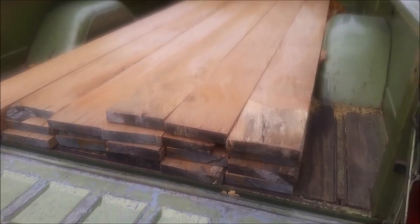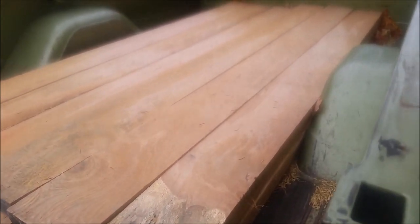He cut them all as 2x6s, and they're longer than 8 foot. I think he said they're 8'10". So this is more than enough to be able to do that whole trailer project, and we're going to be able to get on with that.